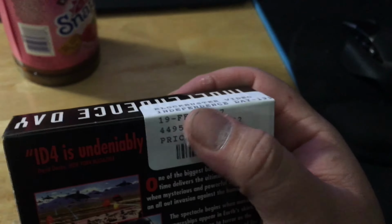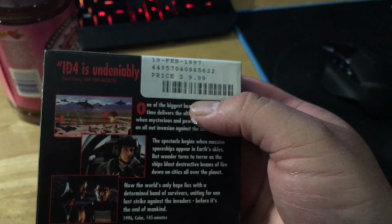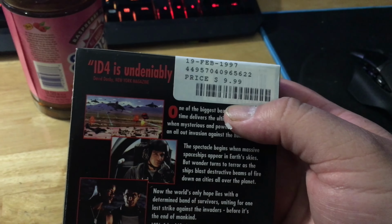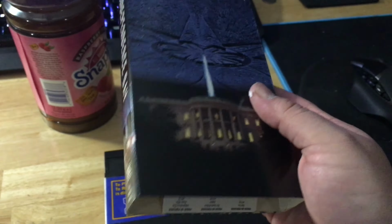If you were to show this to anyone, with the exception of the damn sticker from Blockbuster, but I guess that kind of adds a little bit of nostalgia to it. Price $9.99 if you want to buy it outright for a VHS tape. But this thing is pretty much in mint condition here, and it's awesome. Independence Day, I don't care if you liked this film or not. Look, even the top here. This is the stuff that always breaks on VHS, and it's still good to go. Awesome. Look at that cover, man. They don't make stuff like that anymore.